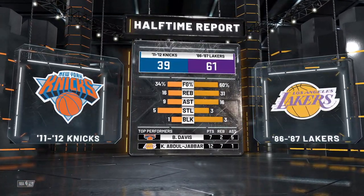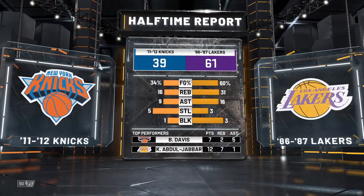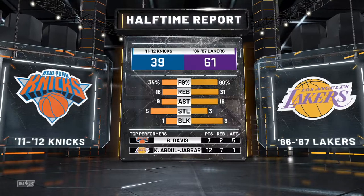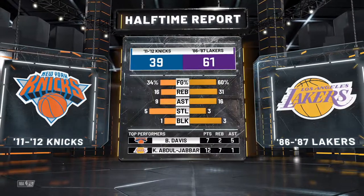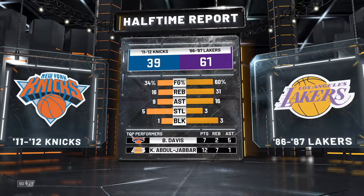And now, Shaq, let's get your opinion on New York. Their effort on the board has been horrendous. That's a good way to get blown out. Only way they can turn this thing around is to start winning the rebounding battle, to win the battle of possession.